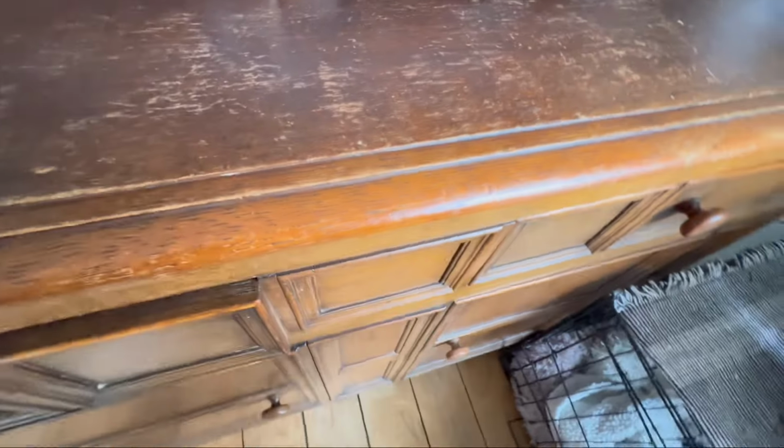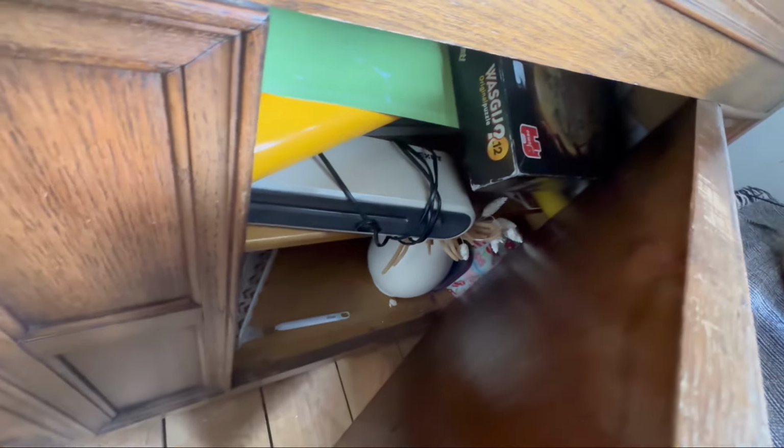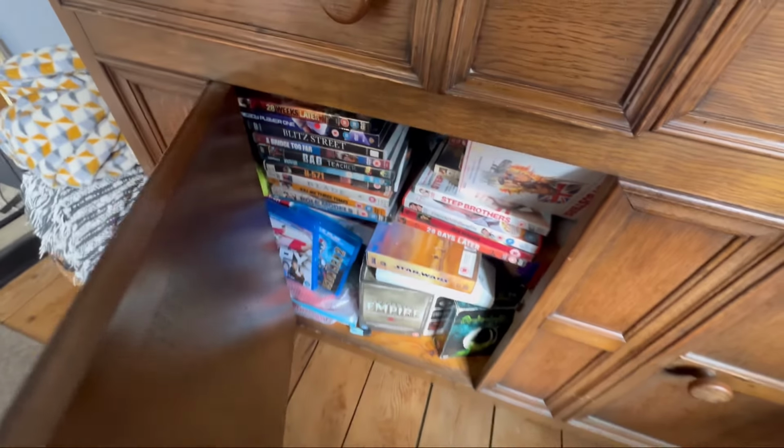The other area is my Monica cupboard. You've heard me reference this cupboard in many videos over the past few weeks. Well, I thought I'd give you a treat and show you my dirty secrets.